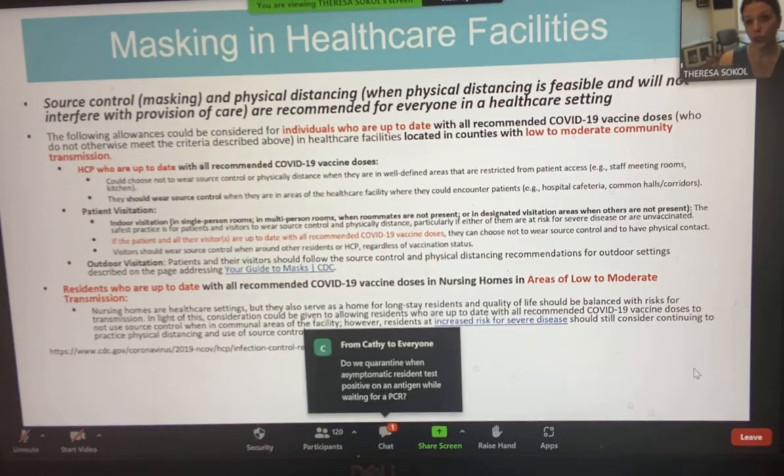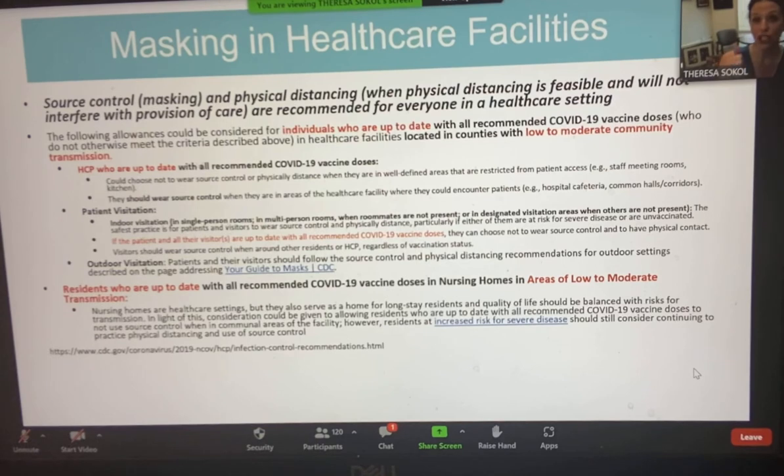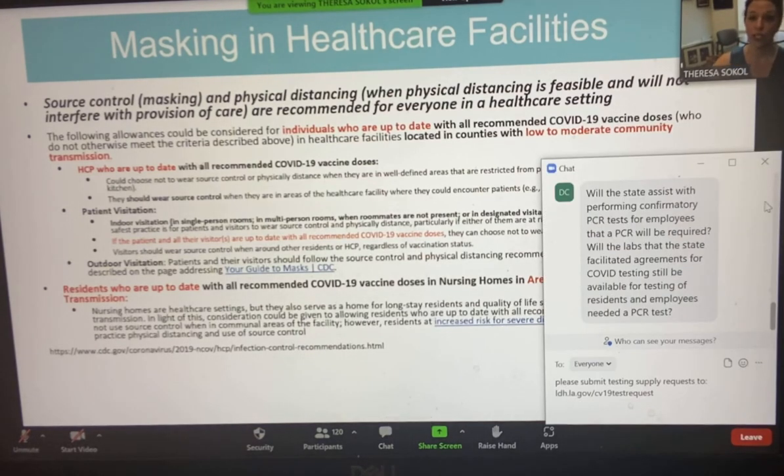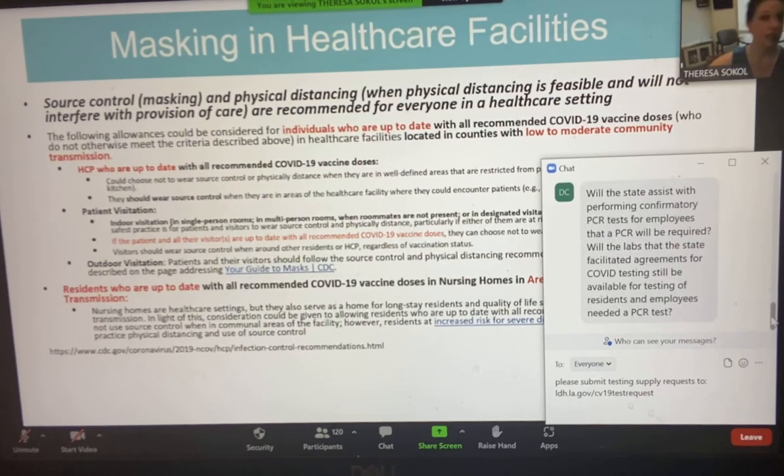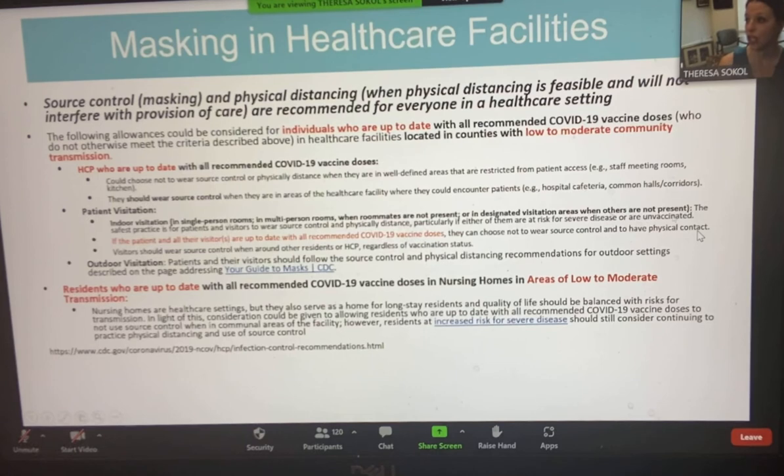Now, they do allow for certain exclusions or exemptions from this masking in certain situations. But these situations involve when the community transmission is either low or moderate. With substantial or high community transmission, the risk is such that in situations where it would otherwise be exempt, you need to mask. And it also includes the individuals involved being up to date with their COVID-19 vaccination. So you can see that some of these situations are healthcare providers who are up to date with all COVID-19 vaccines. They could choose not to wear source control or physically distance if they're in areas that are restricted from patient access, so if they're in meeting rooms or a kitchen. But regardless of vaccination status or community transmission, when they are in patient care areas, they need to mask.